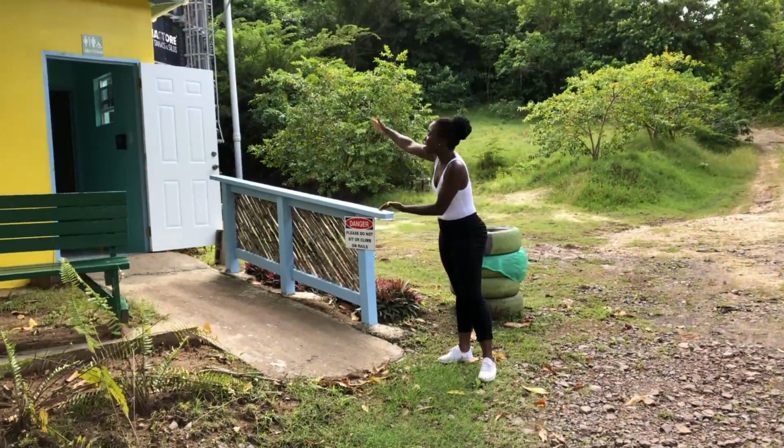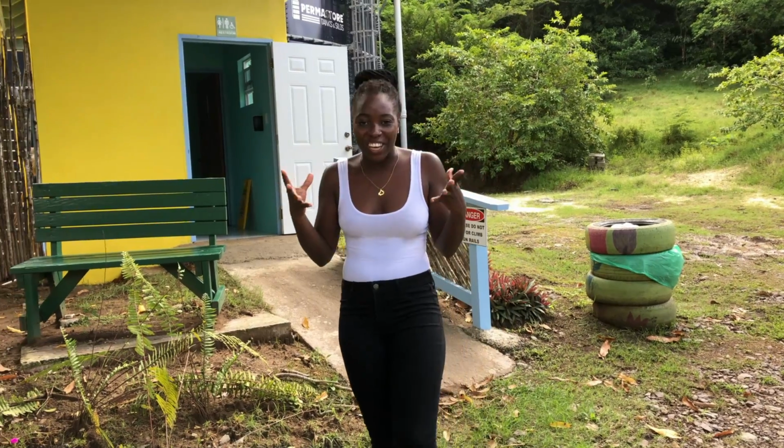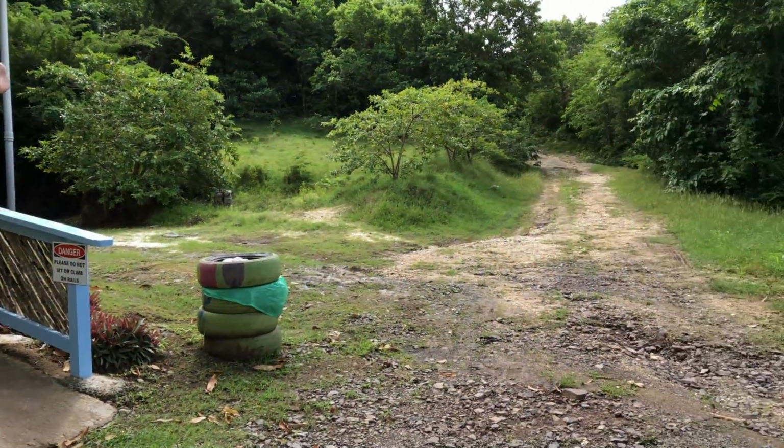There is a ramp. Do you know how many places on island you go and there isn't a ramp? The fact that Wallings Nature Reserve has one, 10 more points for awesomeness, literally. And to the reservoir we go.